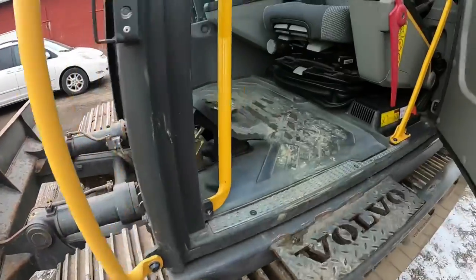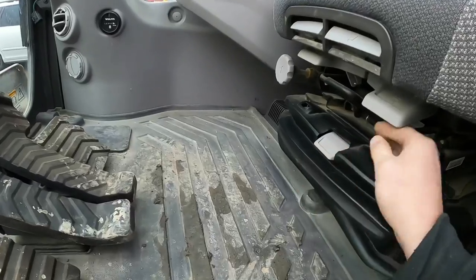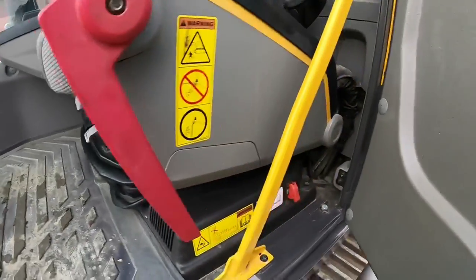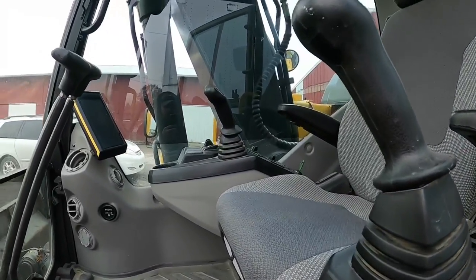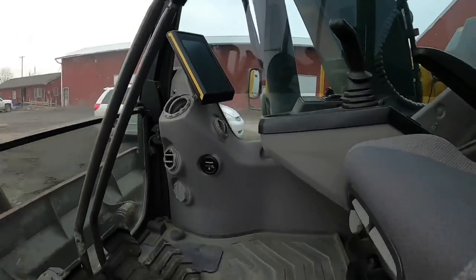I got fancy Volvo there. As far as the cabin stuff's concerned, it's a nice cab. I really don't have any complaints about it. I'd say it's very similar size to the Hyundai, very similar feel. Visibility is the same. Visibility out the back with the exhaust system there is not quite as good, but everywhere else is just as good. That's my biggest complaint inside the cab.